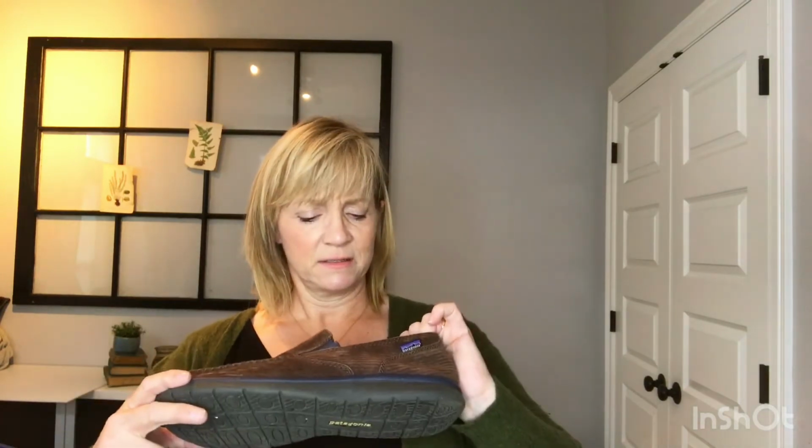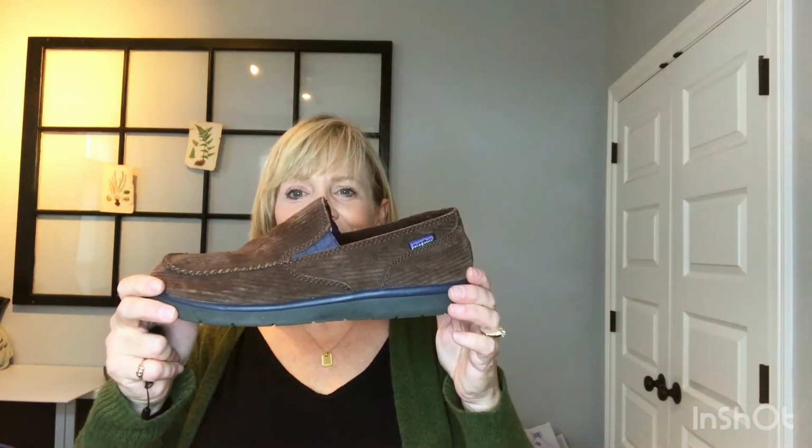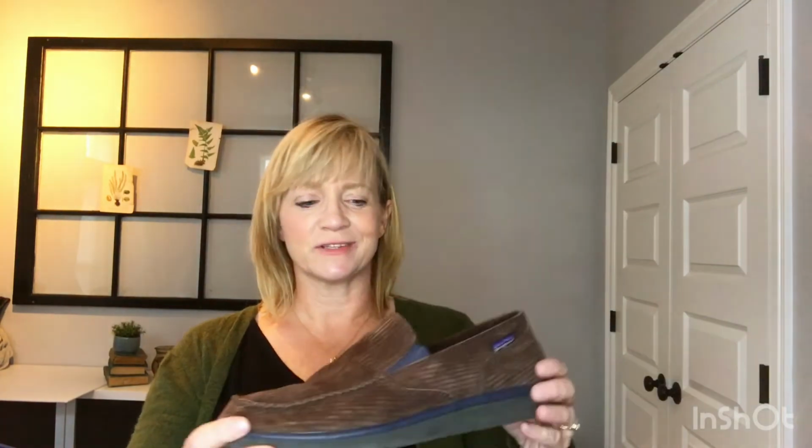This is another kind of, this must be a slipper, I don't know. They're corduroy, and they do have shearling on the inside, but they're Patagonia. So that's kind of exciting to find. Patagonia slippers. I haven't even looked at the size of these. My husband may be wanting these, but he's got some nice Sorels that I got him before, so we'll see. I was excited to find those.